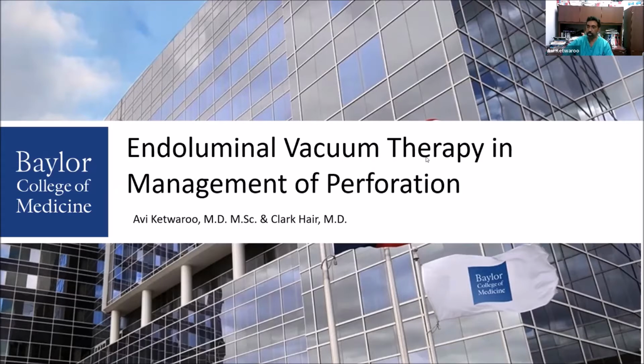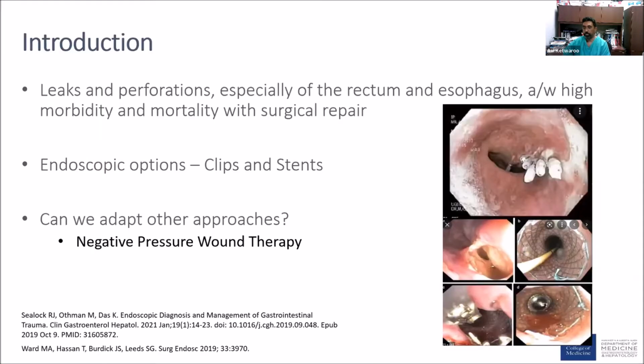So this talk is on endoluminal vacuum therapy in the management of perforations. Professor Here will be joining me shortly. So, introduction: leaks and perforations, especially of the rectum and esophagus, can be associated with a lot of morbidity and mortality when treated with surgical repair, which is the general and typical approach when these things occur.